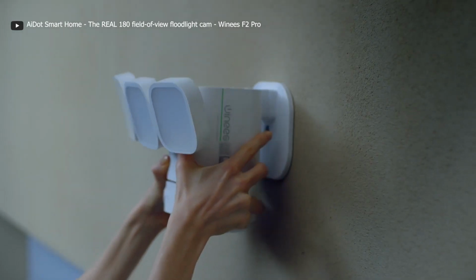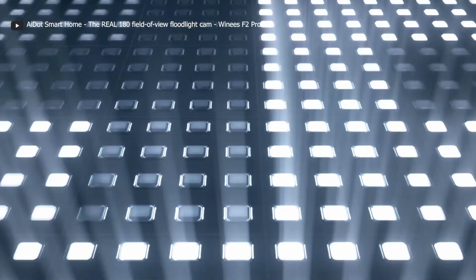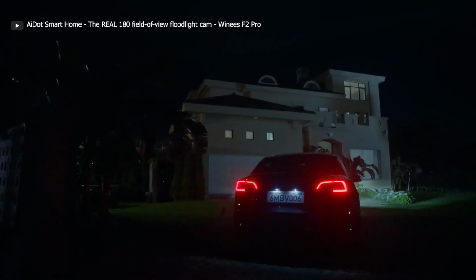The easy installation and user-friendly experience make it a smart choice for home security.